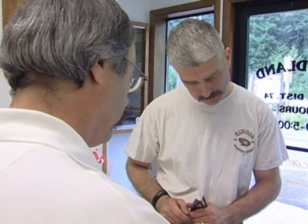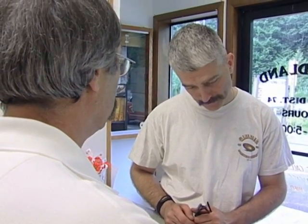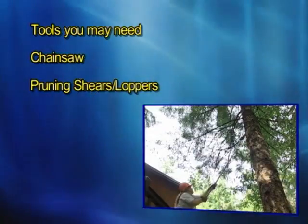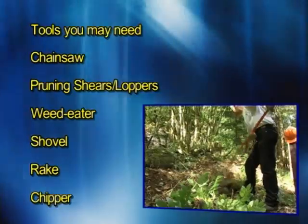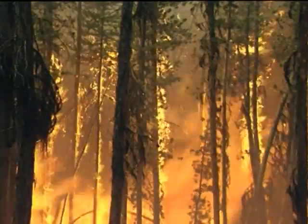The men and women of your local Wildland Fire District are defensible space experts. They are more than happy to help you with any questions regarding defensible space and how to ensure your home is best prepared to survive a wildland fire. The Wildland Fire District staff can also tell you which tools you will need. Generally a chainsaw, pruning shears, loppers, weed eater, shovel, rake, and chipper. They can also tell you how to use these tools safely and prudently.